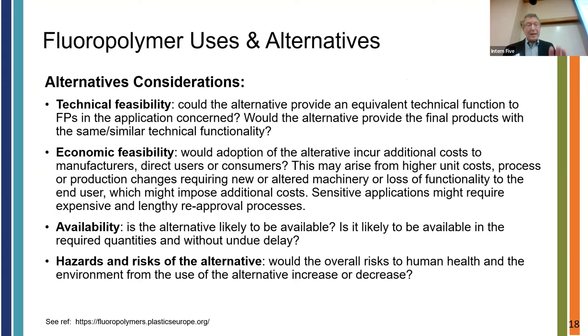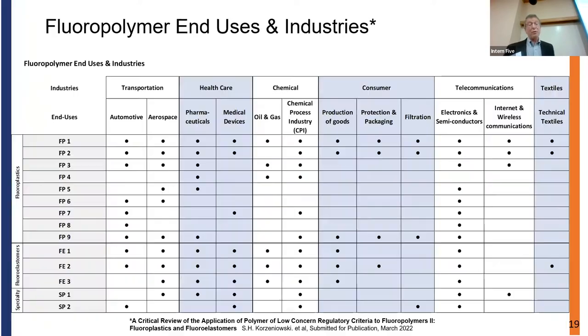So there's lots of ways to do this, but this is one way that we've done work here. There's lots of publications in the fluoropolymer industry and elsewhere about how this work should be done. This is sort of one way. Now, I can't show you the actual work from the manuscript. This is an abstract table with some things blinded, but this chart and the next chart are things that we did as part of the manuscript that we submitted. We did 9 fluoropolymers, we did 3 fluoroelastomers, and we did 2 specialties.